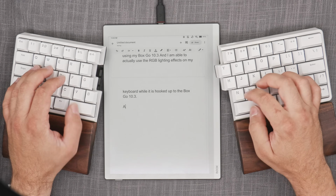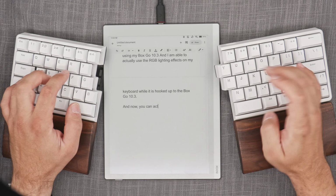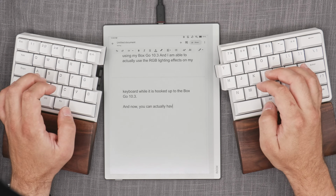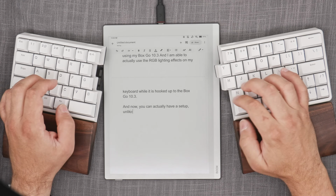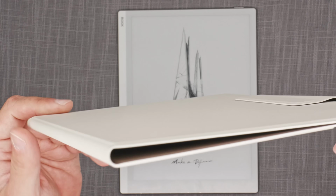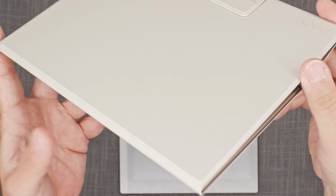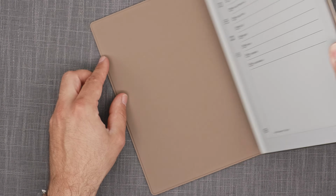It is excellent as a digital typewriter, as it supports any typing app that you would like to use, and it comes with Bluetooth capability, so any Bluetooth keyboard can be used for typing. Typing experience on the Go 10.3 is fast and precise. Flipbook cover is unfortunately more basic than the one that we found on the Note Air 3 series, and it doesn't offer the vertical stand mode.